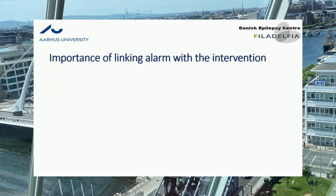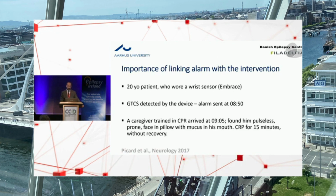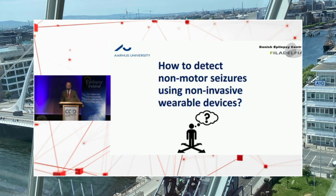You need someone to intervene when the alarm is triggered. And this is shown by the sad story of a 20-year-old patient who wore a wrist sensor seizure detection device. A generalized tonic-clonic seizure occurred at 8:50. A caregiver trained in giving cardiopulmonary resuscitation arrived 15 minutes later, found the patient pulseless, prone, facing the pillow with mucus in his mouth. He tried to resuscitate him without success. So 15 minutes is too long. The intervention must come quicker.